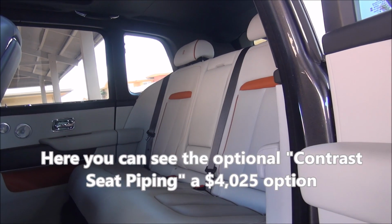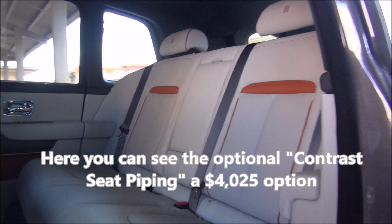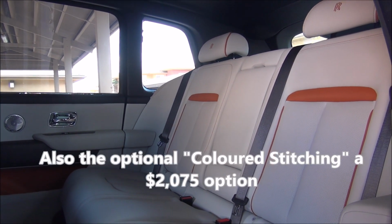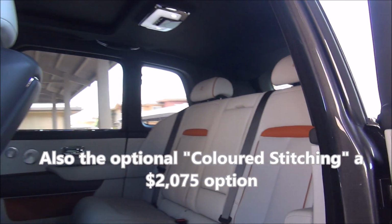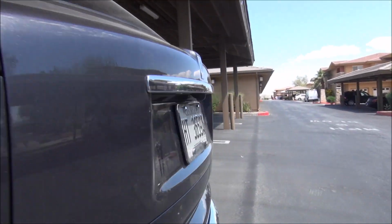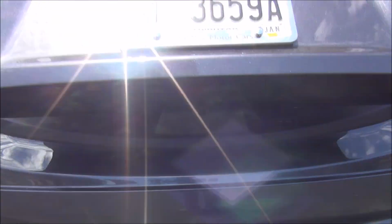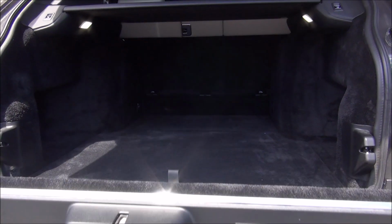Okay, and now let me show you the cargo capacity and how you can configure this to be very usable. So here we have the beautiful back seat, as I've showed you before, and let me show you how this is a real usable SUV. So if we shut the door and we go back here, and we can open the tailgate like that, and the top comes up. Then we can push this and the bottom opens.